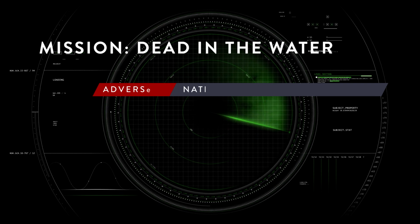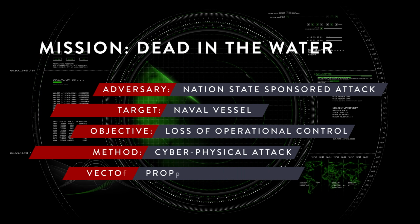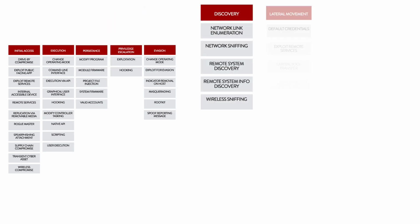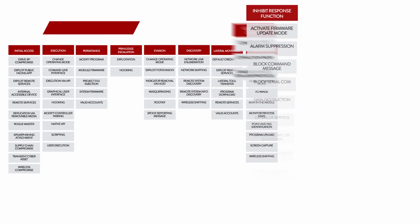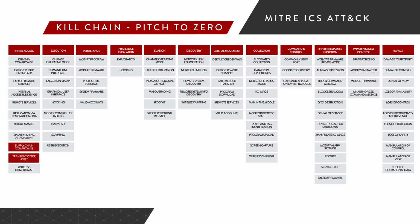Let's take a look at the anatomy of a potential breach. In this attack, we assume the adversary has done their reconnaissance and prepared in advance by exploiting an element of the supply chain. The use of transient assets or implants has become commonplace, with devices readily available to attackers. Here, a member of the maintenance crew has been coerced into bringing a device on board during scheduled maintenance.